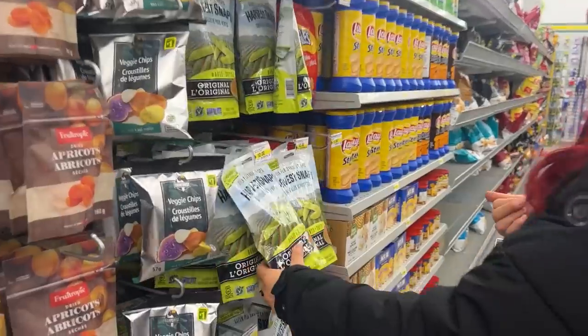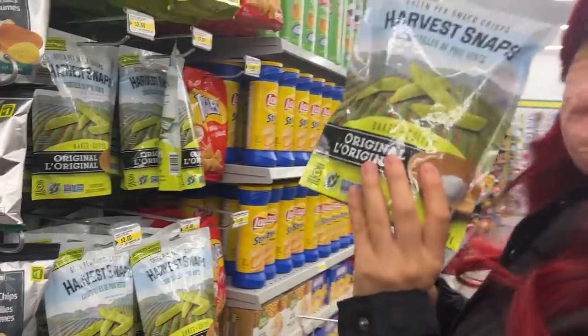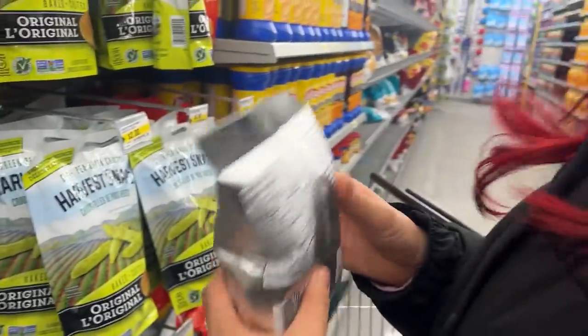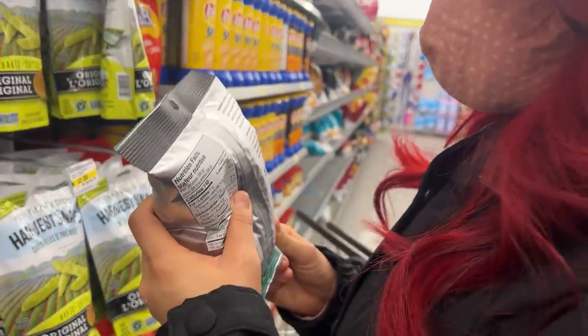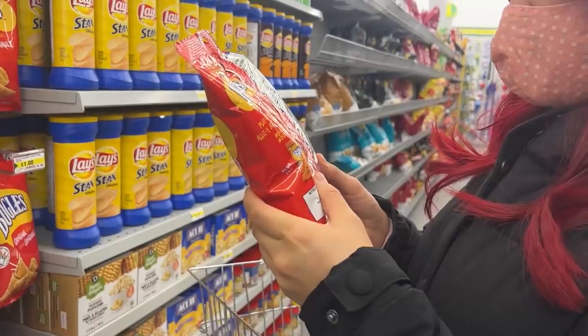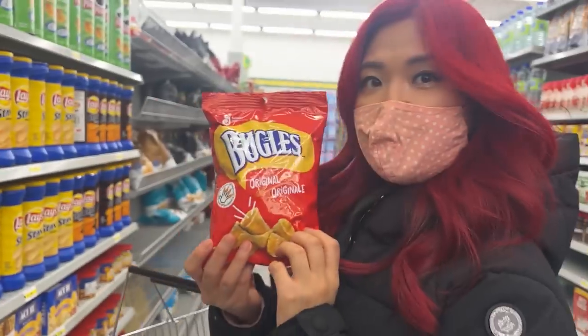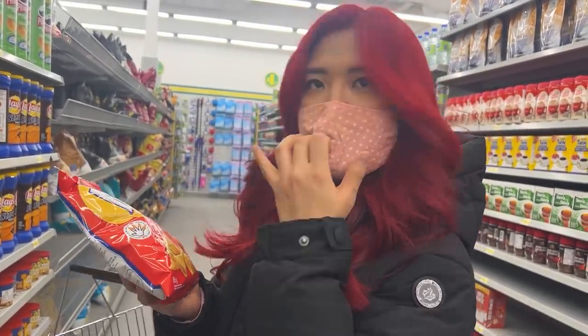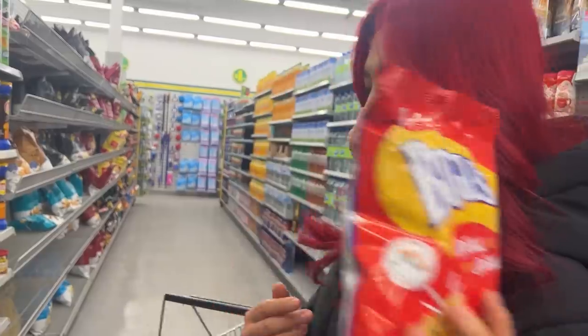Ooh, these are pretty yummy. Harvest snaps. Vegan. Oh, veggie chips. I haven't tried these. Ooh, that's a pretty substantial pack. Looks like it's vegan. Yay. Well, ooh, is this vegan? Oh, it's vegan. Do you remember these? You guys remember these? This is like my childhood snack. I would put one on each finger. Delicious. Want to get one of these?